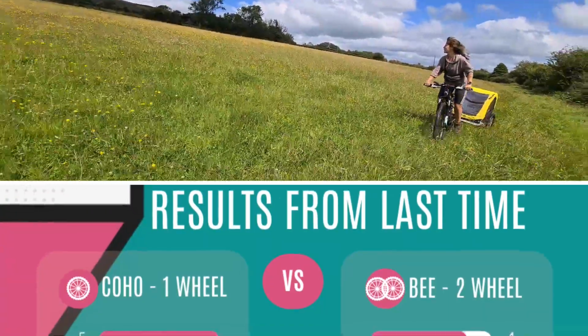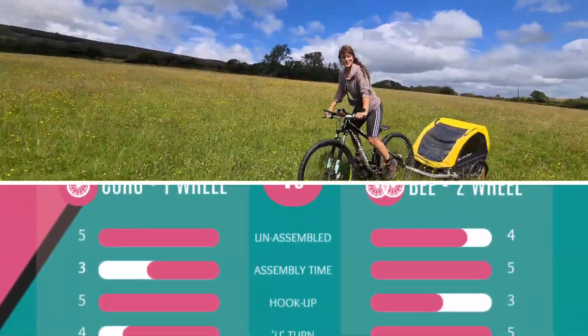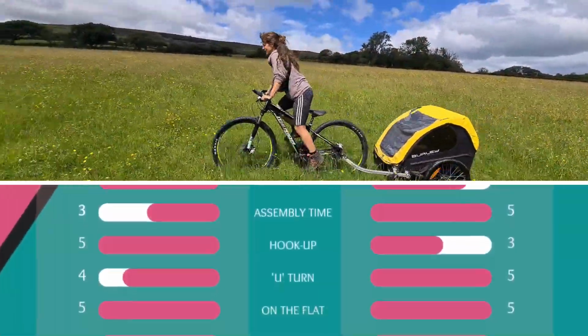If it's not been wet, it's been windy here in Wales, so the audio in these videos is unusable even though it looks quite sunny. Quick rundown from last time on the screen now.